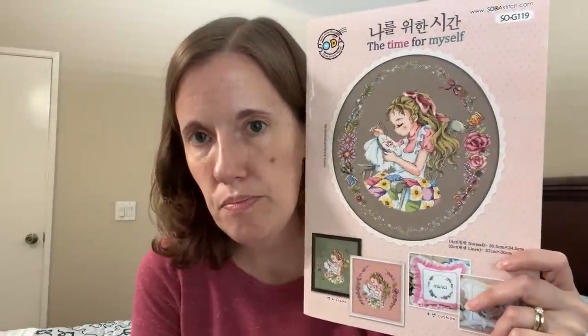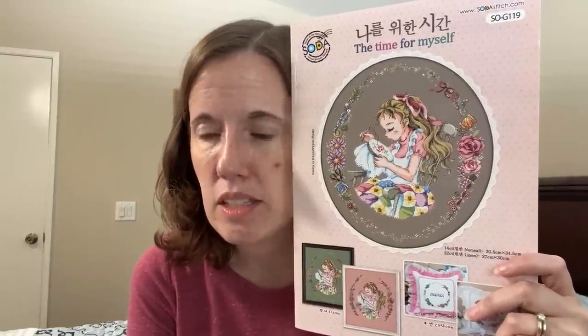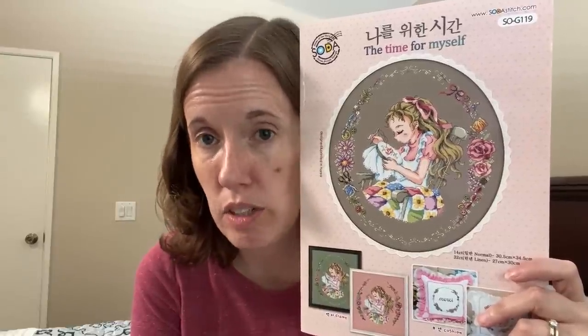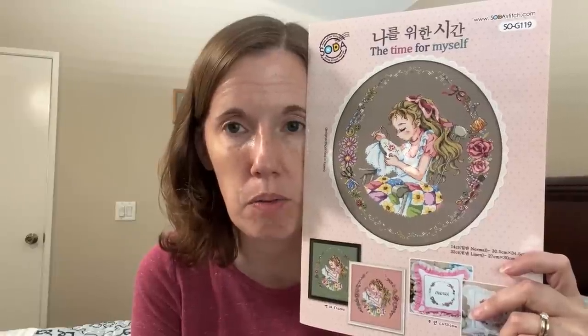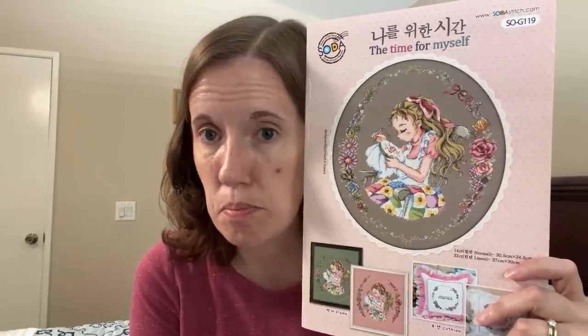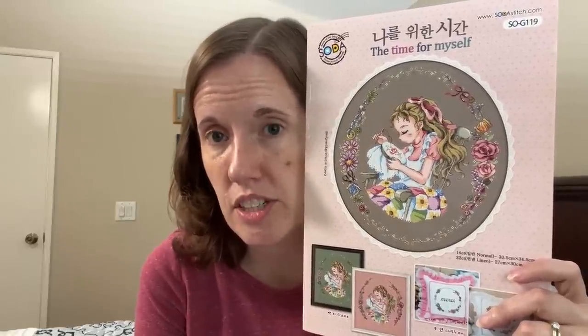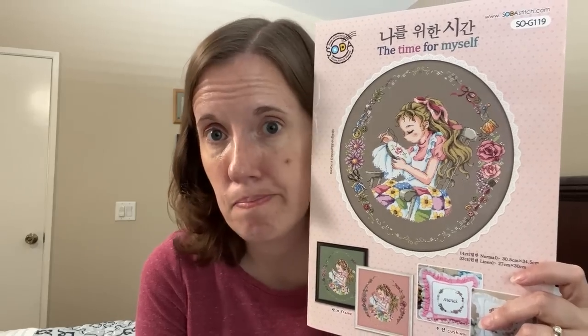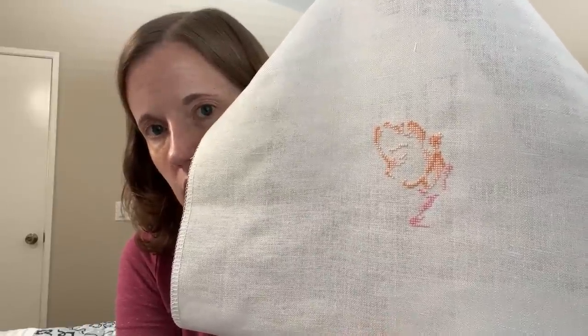And then I have Time for Myself, which is by Soda Stitch. This is also on my Fancy Lady WIP Go board because she's a pretty lady. So she should come out again this year, but I haven't worked on her since I started her, which I think was for Colette the Highway Stitcher's birthday month. She started like four or five things in October last year. So this was one of them and I'm like, I'll start that with you. So I did. This is on 32 count Whisper linen by Zweigart, and this is my start.